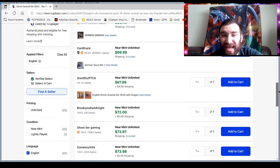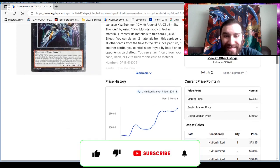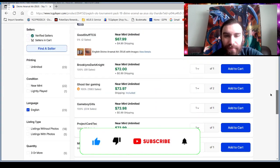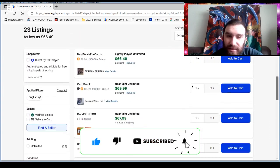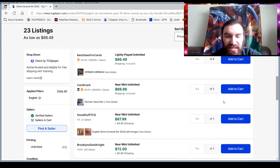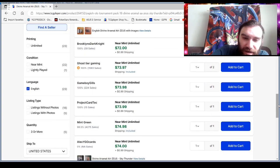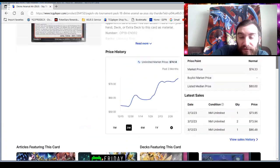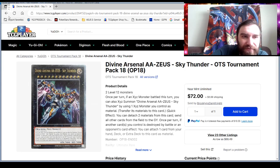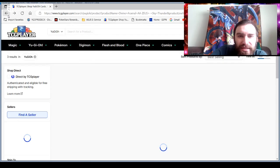I believe we can run the German versions. I think it's just the OCG, and technically Europe is in the TCG. Good luck selling this, but hey, if you're able to get this for $66.49, $66.50, and sell it for $70, and I know it's a light play unlimited, but there are no first editions, by the way, of this card. But if you're able to do that, by all means. So that's definitely the one you want to look at. But I think all versions of Zeus are really, really good buys, because of Kashtira.